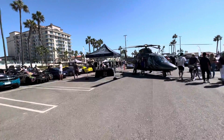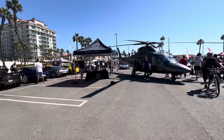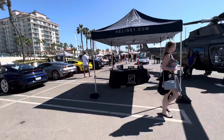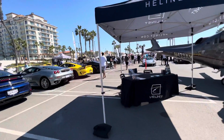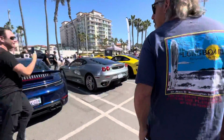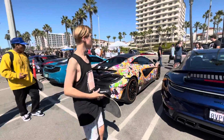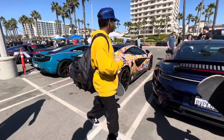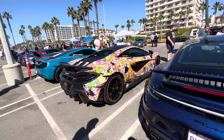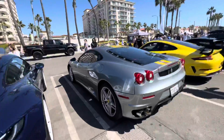I think there's a Carrera GT right over here. Is it? That's something you like? I was just saying. By the whole boomerang people are here, huh? A little bit of everything, actually. It's not even, it's everything. Yeah, it's everything.